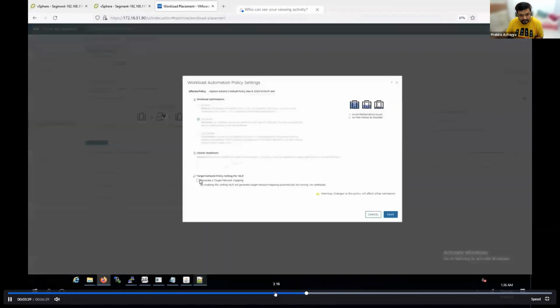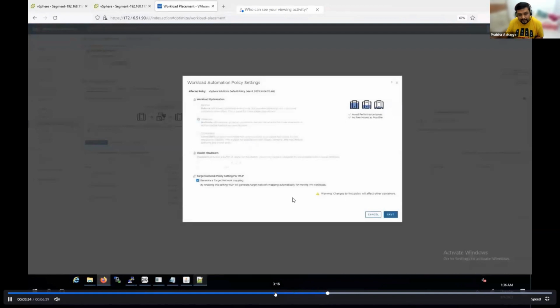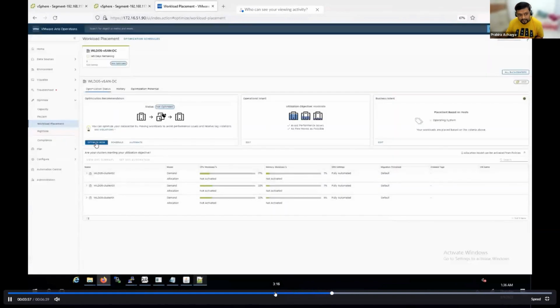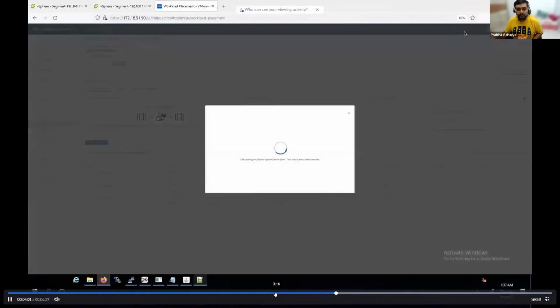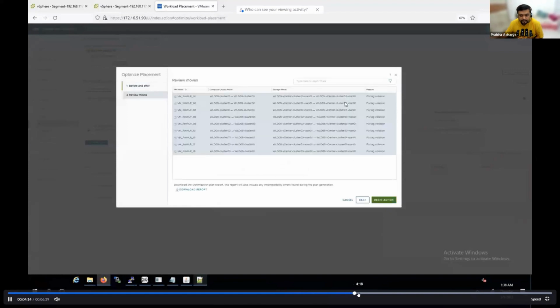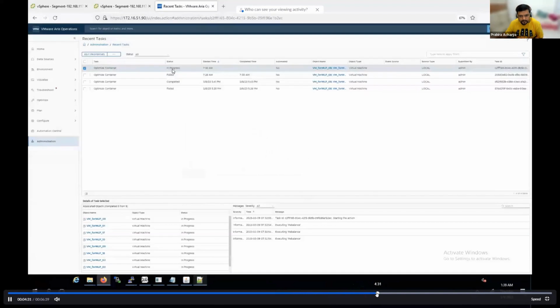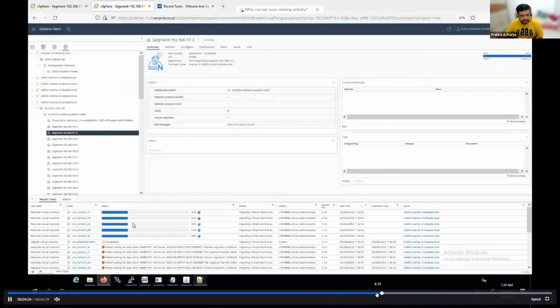So now we come back and enable the network mapping, which will basically send to the API both the properties that I mentioned, segment path and logical switch UID. By enabling this, we will again do the optimize now. I'll skip a bit, same thing, begin action, the same drill, rebalancing. We'll get a new ID on here. It's in progress, and the vMotion starts again.